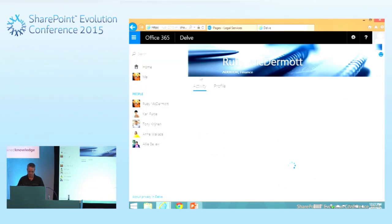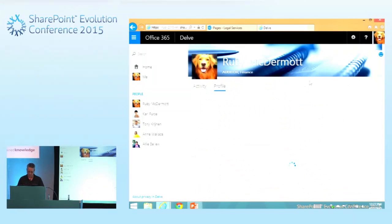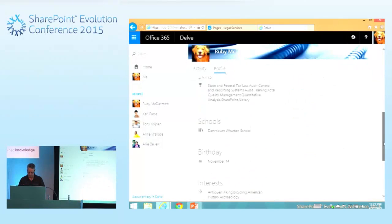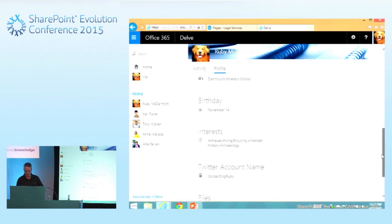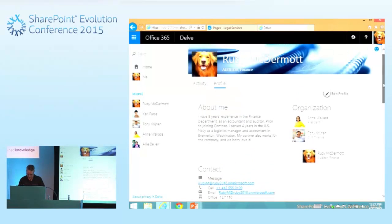You guys seen the new me view of Delve? So you go to profile, and it shows your organization, your about me, past projects. Come down here. It even shows custom user profile attributes. And it has her in. She's an auditor in finance.